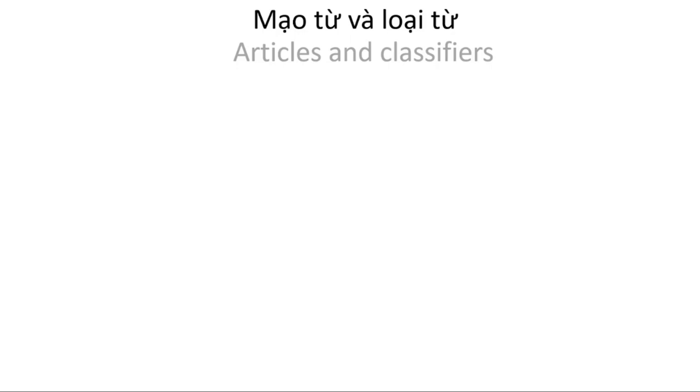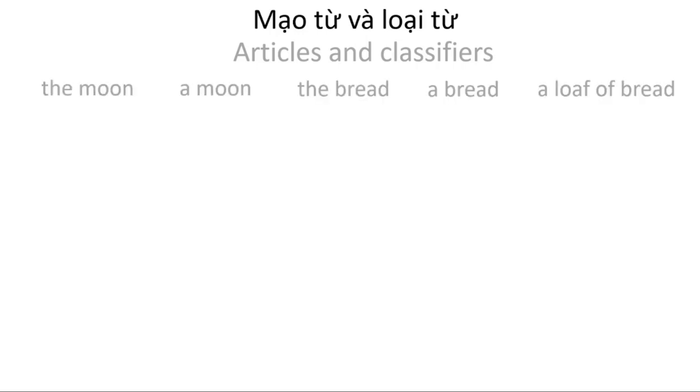Articles and classifiers. Mạo từ just means article, and loại means type, the meaning word, type of word. Loại từ is your classifier. Now, take a look at these four phrases. Which one or ones stand out to you as being incorrect? It should be a bread.